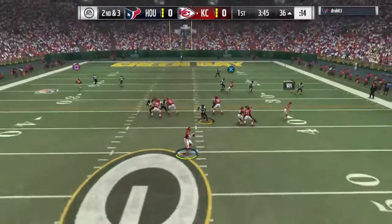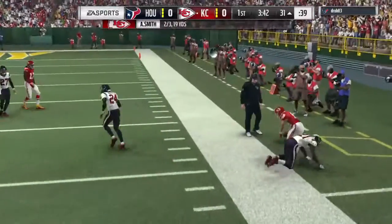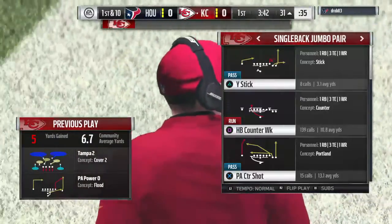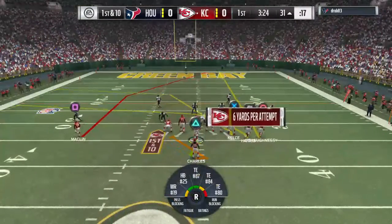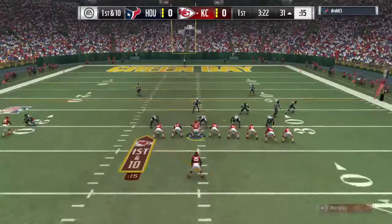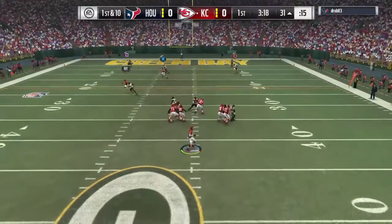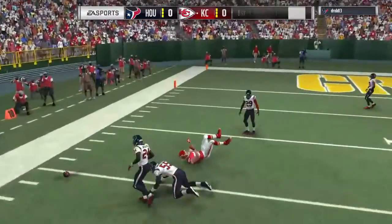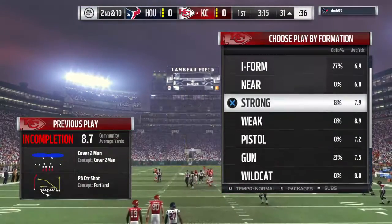To throw is Smith. And he's going to drop this off to his fullback. 5 yards is the pickup there as that extends this drive. They go play action here on first down. And it pops free. The collision there jarred the ball loose and brings up 2nd down.